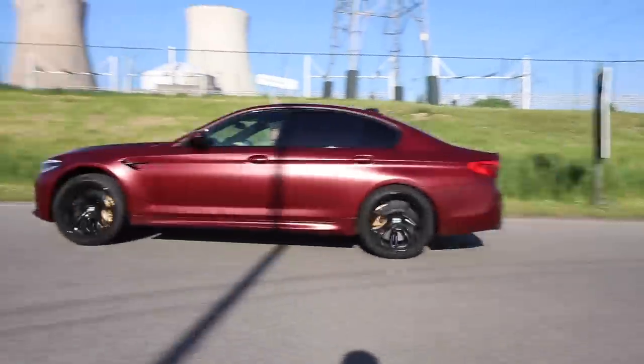So we're going to end today's video on that note. This car as an all-rounder, amazing. But let me know what you think. Hyper sedans, are they a thing or not?